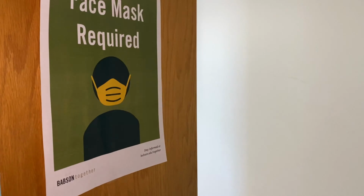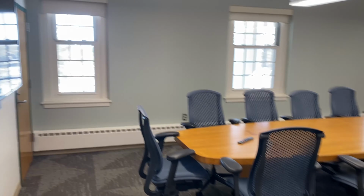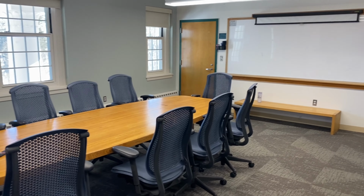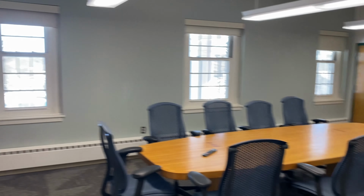Just headed upstairs in Tommaso, just to give you a sense of what a smaller classroom might look like. So if you were teaching more of a discussion style class, probably an undergrad or a master's elective class, you might be in a room like this.